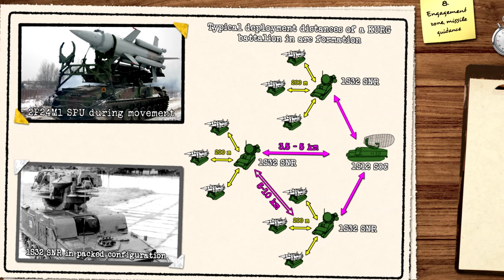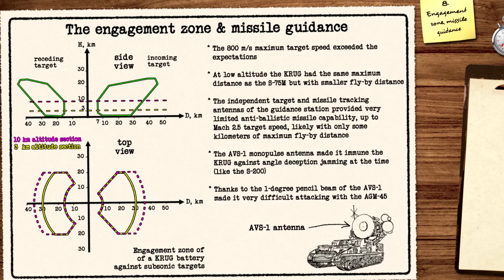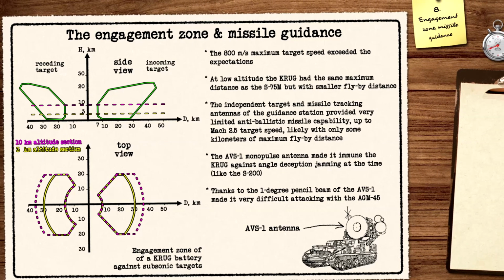Thanks to the independent missile and target tracking antennas, the KRUG could guide the missile to the target with a greater lead angle. This theoretically made it capable of countering short-range ballistic missiles, but only within a very narrow range. The KRUG was theoretically effective against short-range tactical ballistic missiles such as the MGM-52 Lance or the French Pluton. Their terminal phase speed remained within the KRUG system's maximum target speed.